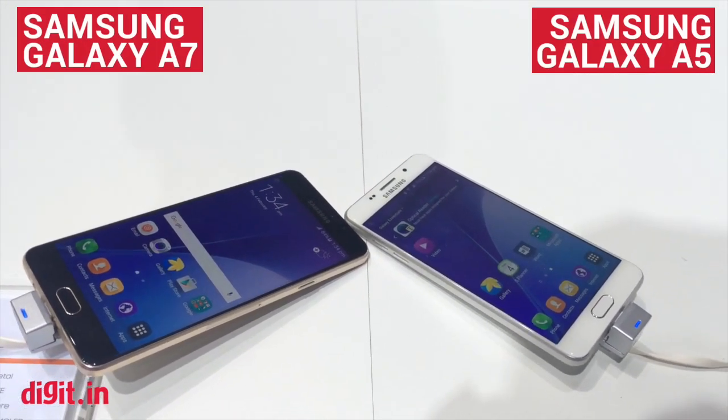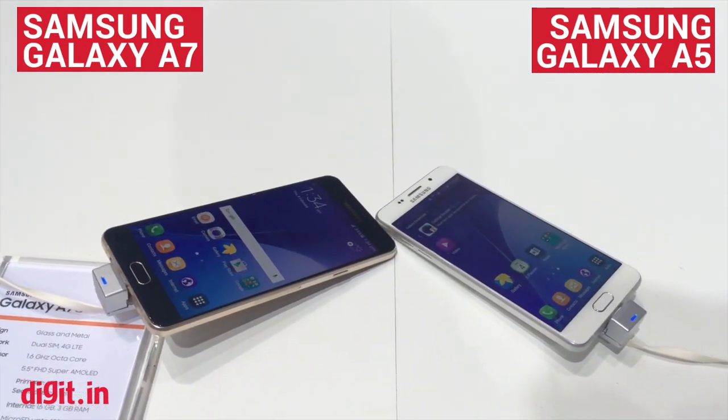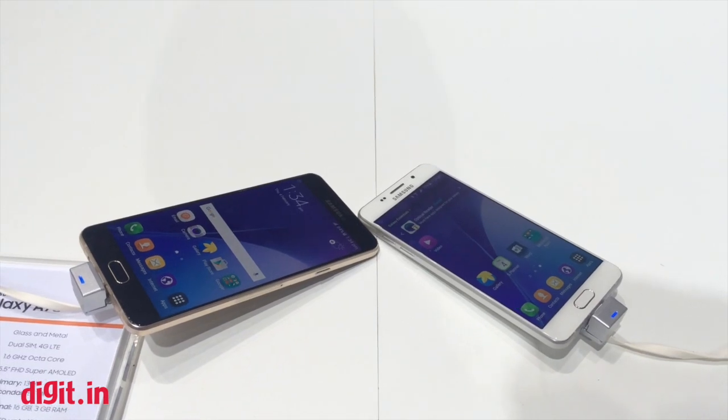So that's that for our first impressions of the Samsung Galaxy A5 and A7. 30,000 for these phones? Take your call.